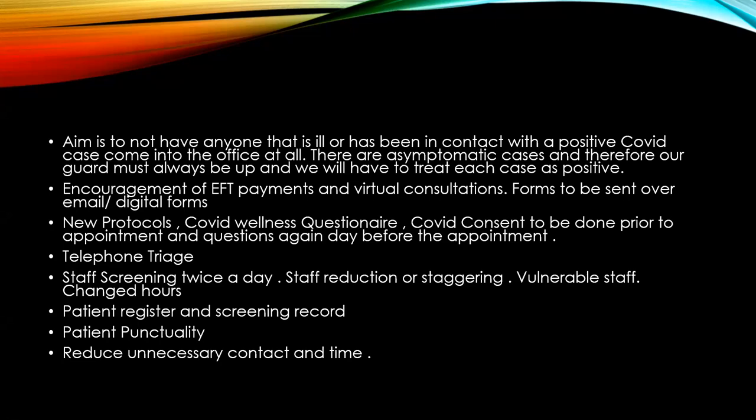Reduce unnecessary contact and time. And it's a different mindset that we have to get used to for just this time, because it's a very social environment when people come for an aesthetic treatment. The patients talk a lot, and it's not only about the treatment, it's the whole psychology of it. So it is a bit of a change, but try and do some things virtually.